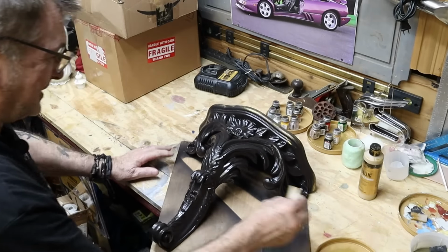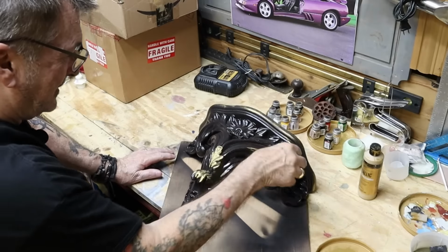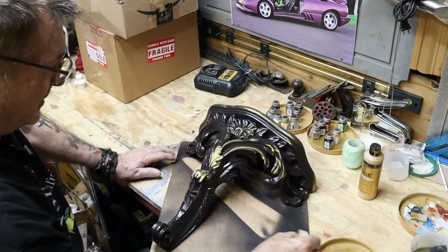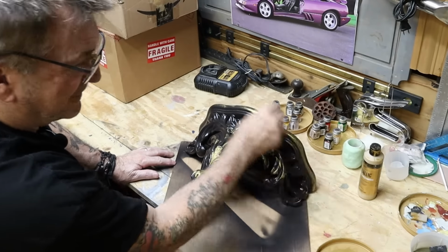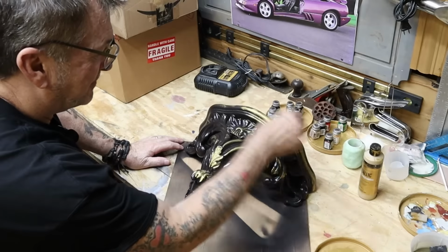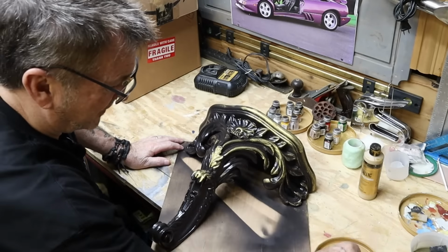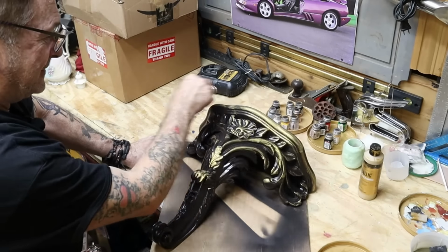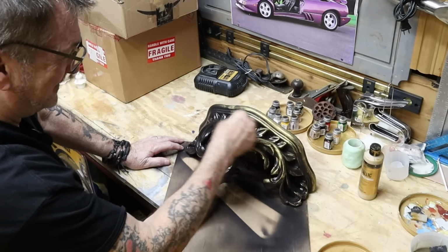Let's look at this acanthus. Now I spray painted the base with my dark walnut by Rust-Oleum. Most dark browns or bronze, even metallic paints, will work for you. Look at the transformation here. It's my favorite part.